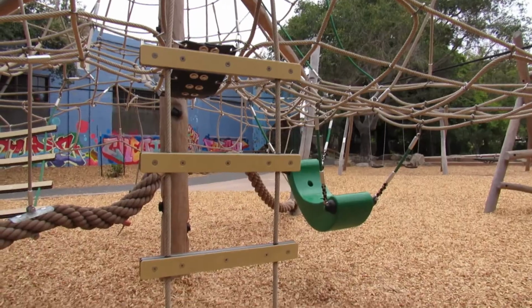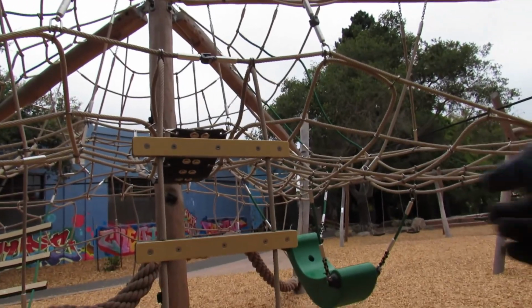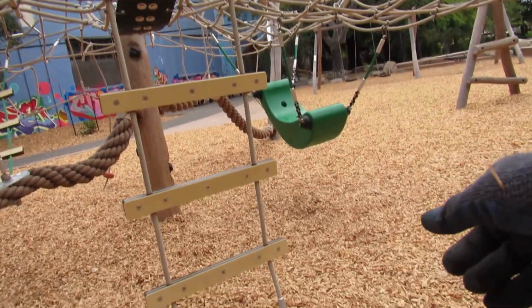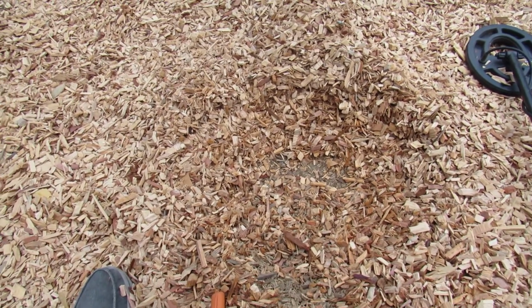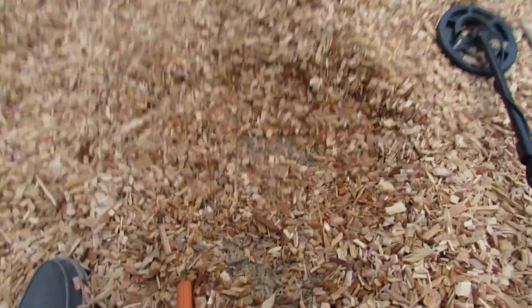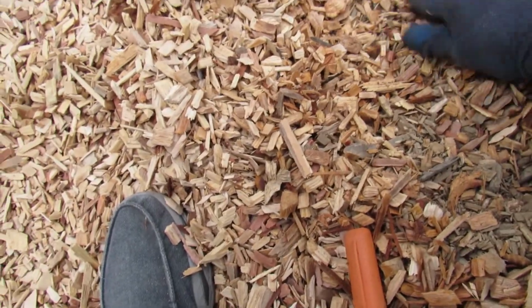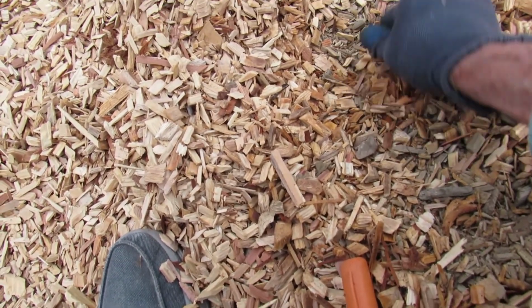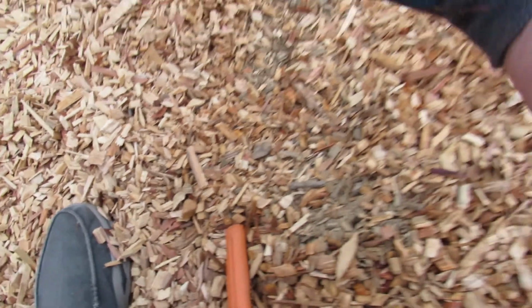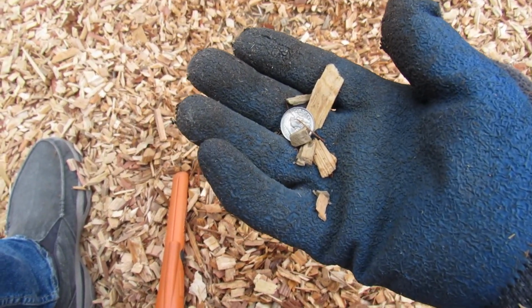So this first coin spill was right here under this rope climbing structure. Always good to check in under those. So I was having another 80s right here. And if we look right down here, where did it go? There it is. We got another dime. All right. Next target.